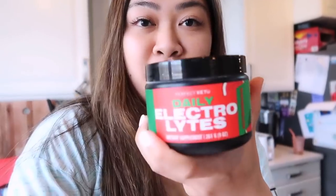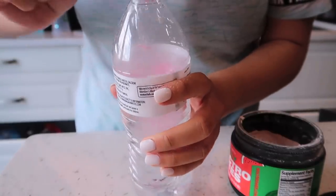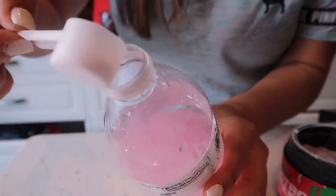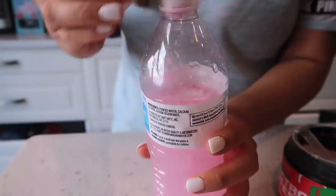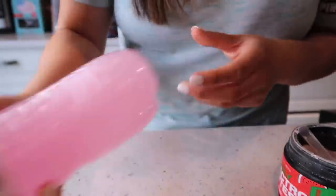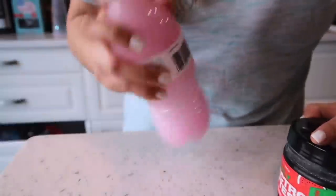I'm gonna have some of my daily electrolytes. Yeah, I'm gonna add just a little bit more. The reason I don't like to do a lot at a time is because it can get really sweet, and I don't like it when it's too sweet.